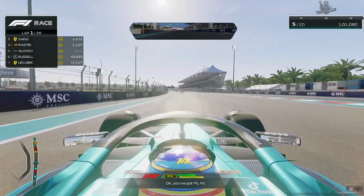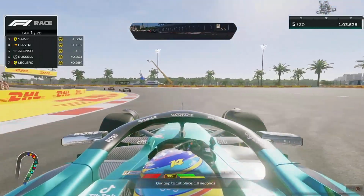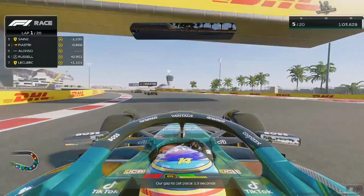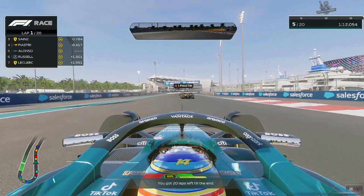Got P5, P5. Piastri's ahead of you. Okay, Russell's behind you now. Our gap to first place, 1.9 seconds. Your pit window opens in 8 laps time. You've got 20 laps left until the end.